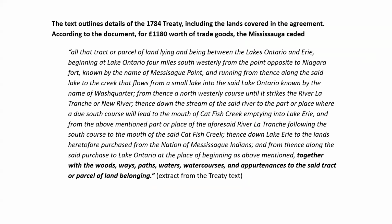If you go back and read the treaty, it tells you exactly what was exchanged back in 1784. And you can also read the language that was included. A piece of language I see in different treaties throughout Ontario is referencing what exactly was included. Towards the bottom, it says, "together with the woods, ways, paths, waters, water courses, and appurtenances," which is a word I don't hear often, "to the said tract parcel of land belonging."